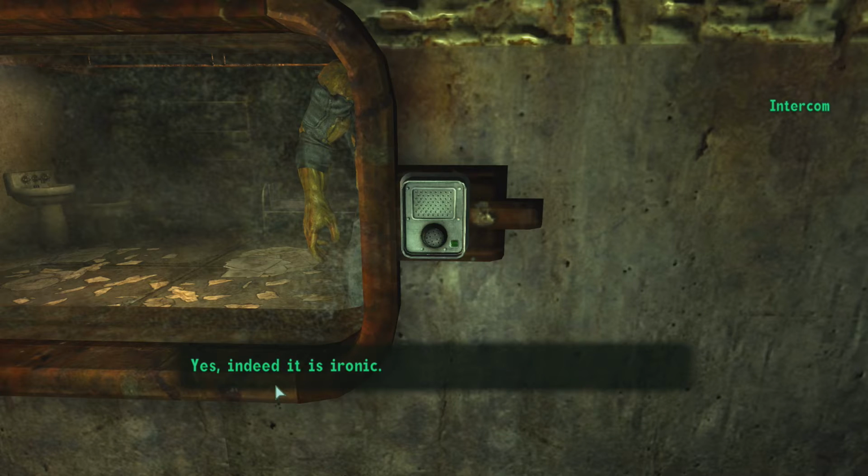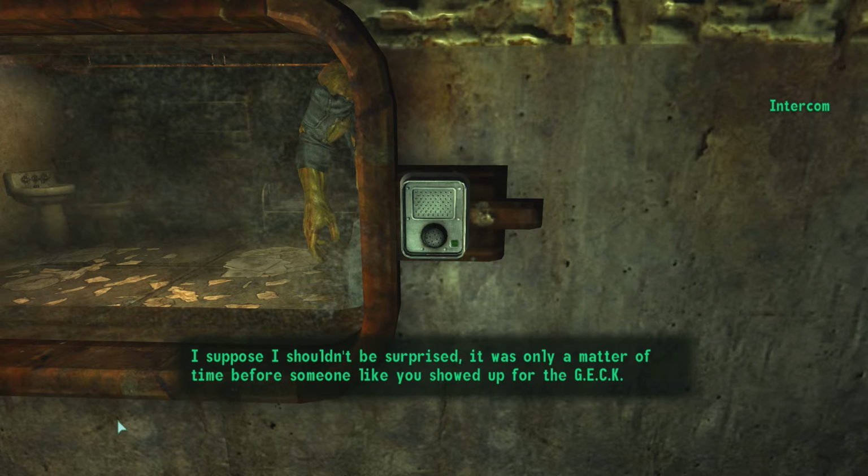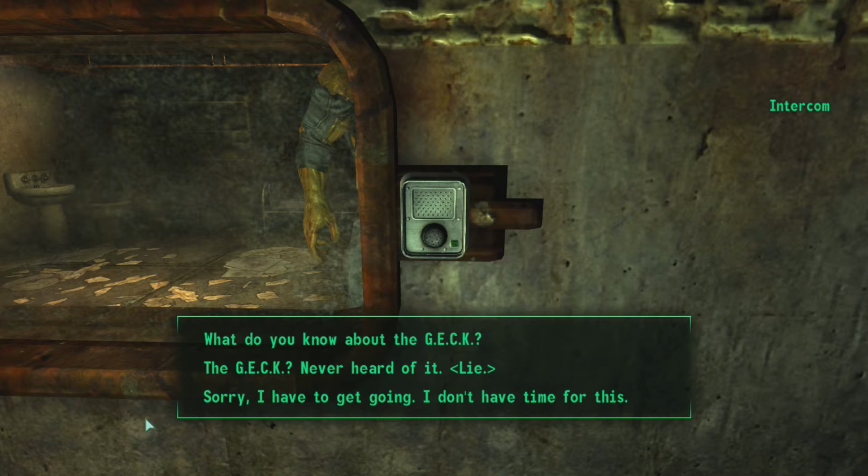Yes. Indeed, it is ironic. Forgive my astonishment, but I hadn't expected to meet someone with such a learned outlook of these things. It is a pleasant change. I suppose I shouldn't be surprised. It was only a matter of time before someone like you showed up for the Gek. Oh, so you know why I'm here.